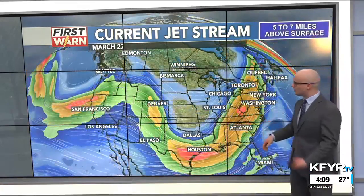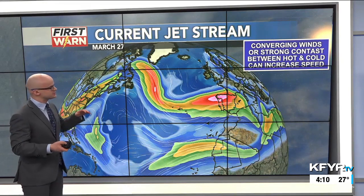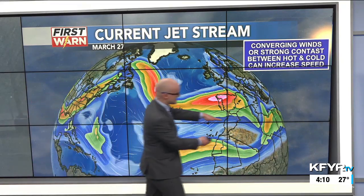And across the globe, we can look at the jet stream and identify some areas that are faster than others. These red and pink colors indicate faster winds than the blue or green colors of the jet stream. So the jet stream, again, about 5 to 7 miles above our heads. The converging winds, so you have two different branches of the jet stream coming together, can amplify or speed up the winds of the jet stream.